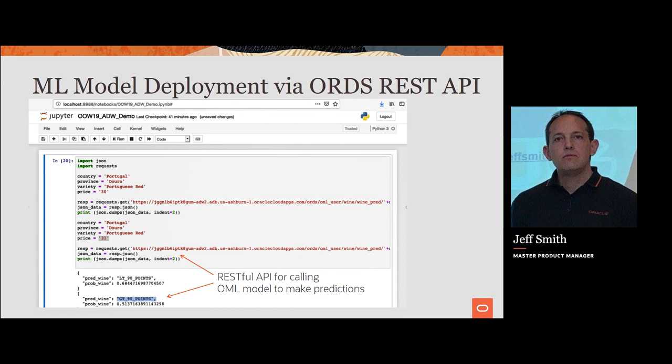So if you're brand new to this and it's all over your head on the REST side, just go to oracle.com/REST, R-E-S-T. That'll take you to the product page for ORDS, and we have getting started videos and hands-on labs and more basic examples.